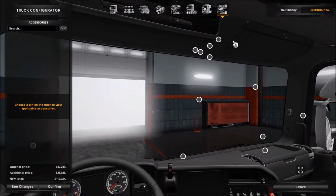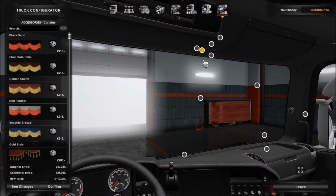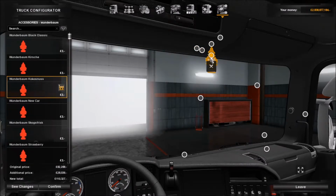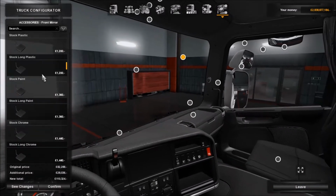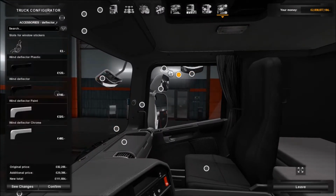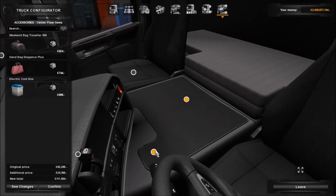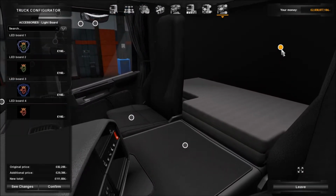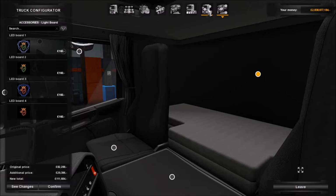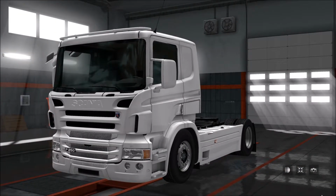It also supports cabin accessories, as you can see. You have some dice in here, you can have an air freshener, like that. I'm not too sure if they move about. I'll have a look shortly. Those are the front mirrors. And some wind deflectors. So yeah, loads and loads of options to keep you happy in here. But now I'm going to do a time lapse of me building this truck to my spec.